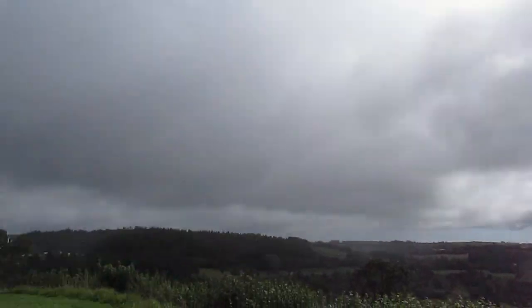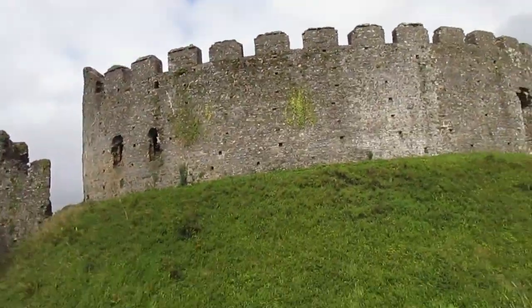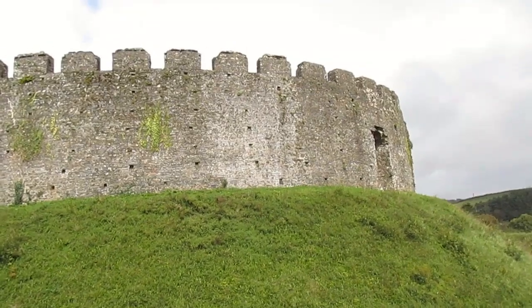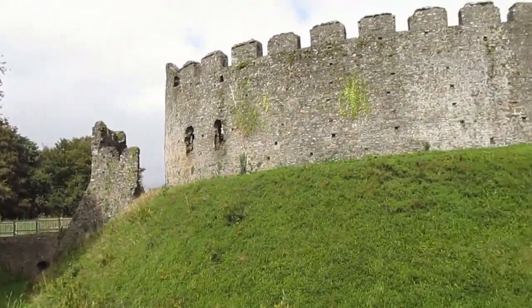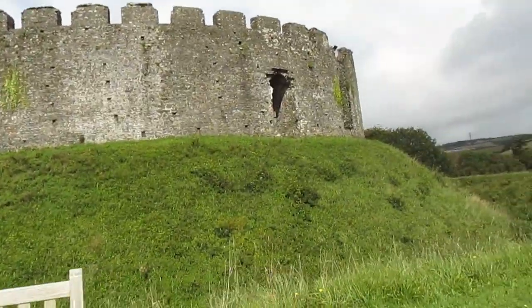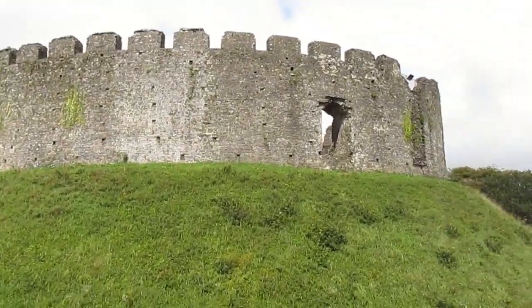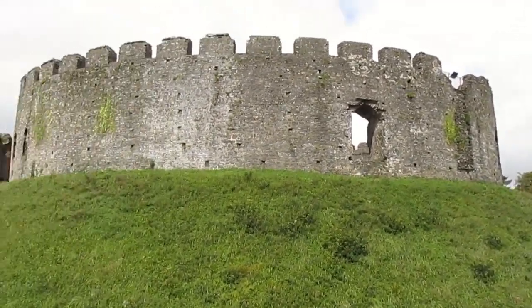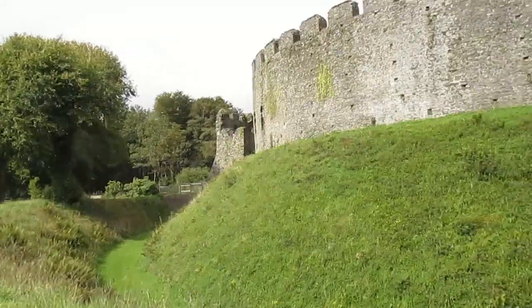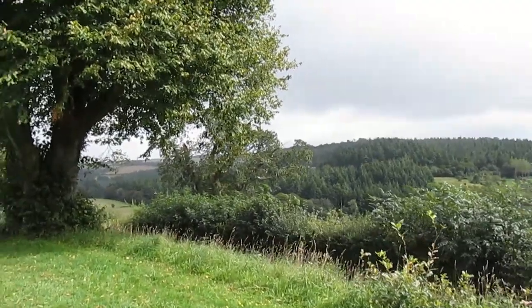Yes, the sun's out, but there's angry clouds around as well. But yeah, again, well worth the visit. I've really enjoyed the castles. We've done a number of them the last couple of weeks and months, and they've been absolutely brilliant. And the welcome from the staff we're getting, there's more being nice now than being rude, which is good. There's a nice bench here that will be dry in the rain as well, by the looks of it.